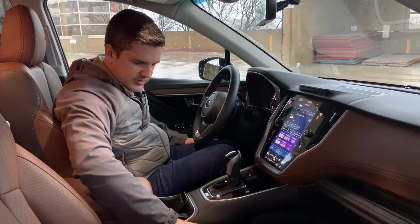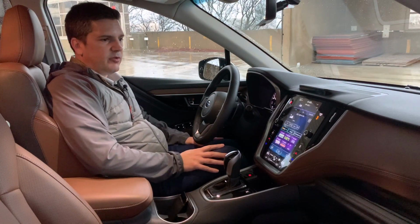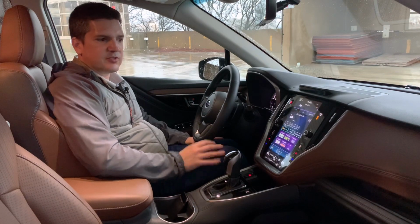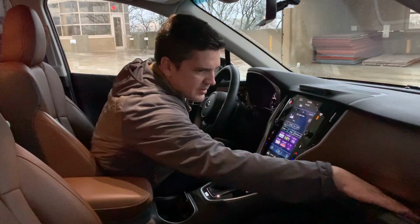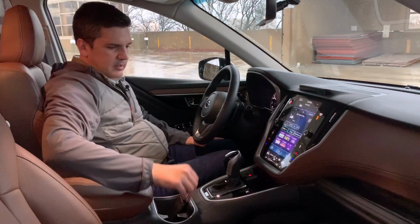I like the stitching in the seats as well, stitching along the console. For this redesigned car, they really integrated things a lot better. It just looks a lot smoother, the dash looks a little more upscale, like it was a little better thought out. There's a little shelf here to put your smartphone, put your devices, just fits right in, rubber lined. I think that's very nice.